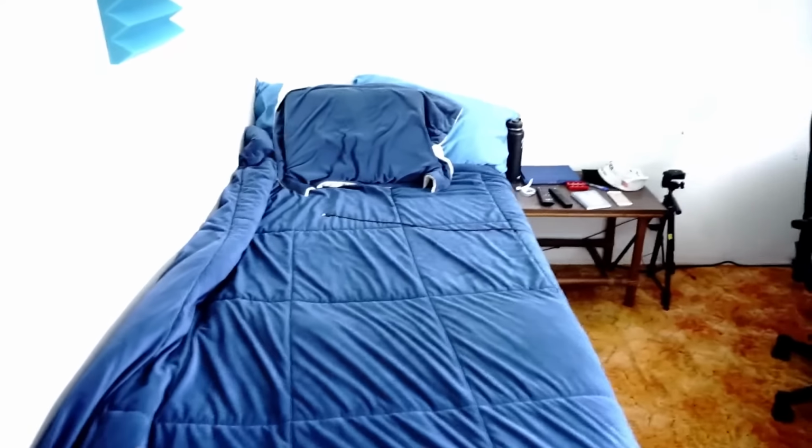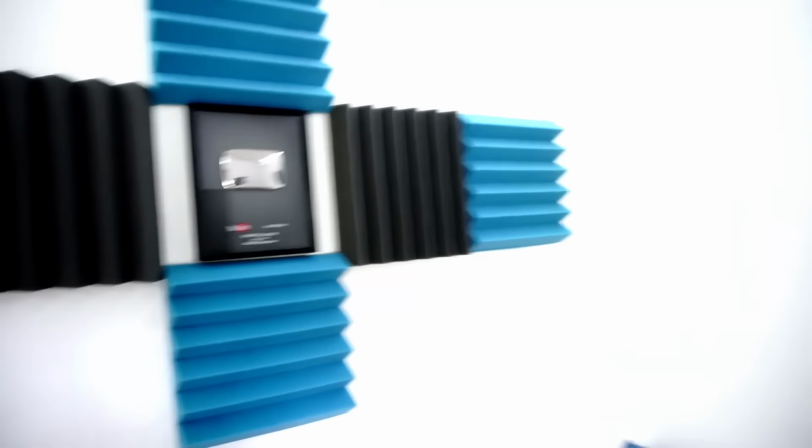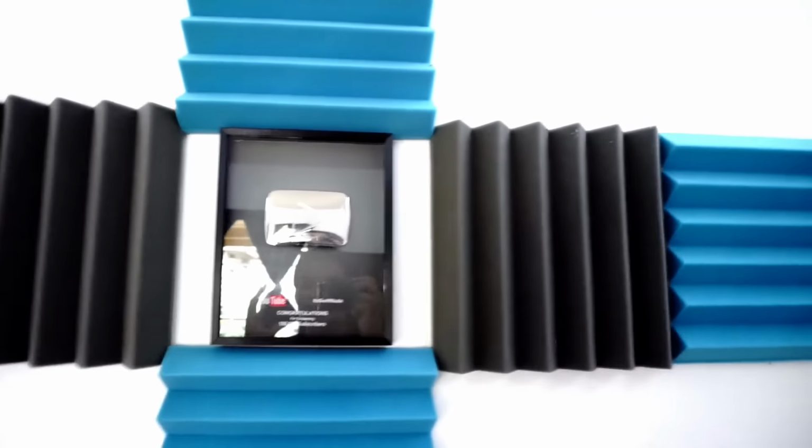Boom. When you walk into my room, this is all the stuff you're gonna see. You're gonna see the bed. It's soft. You see, it takes time to come back up because it's soft and fluffy. Then I put these little studio foam things on the wall, so it kind of got rid of the echo that there was in here. And then I made this cool little design with what I had. It's not really anything special, but it's better than nothing.